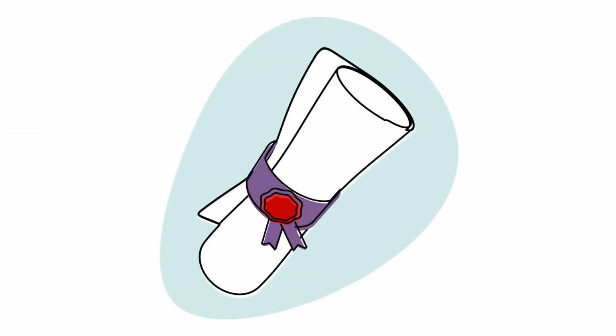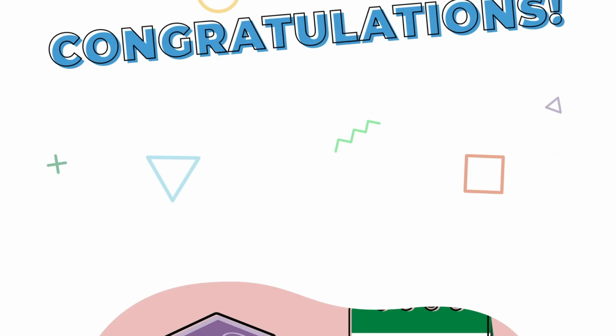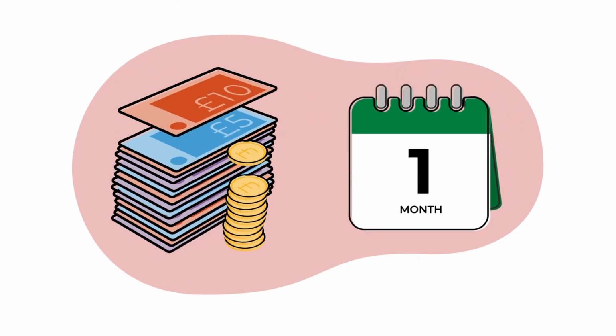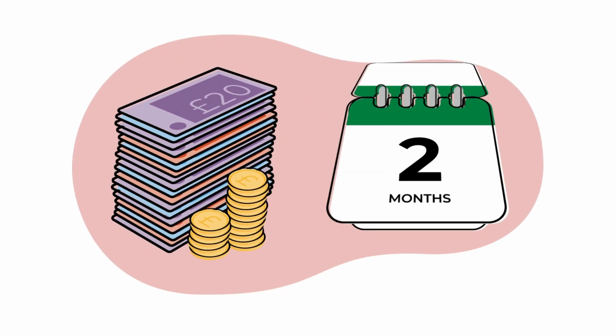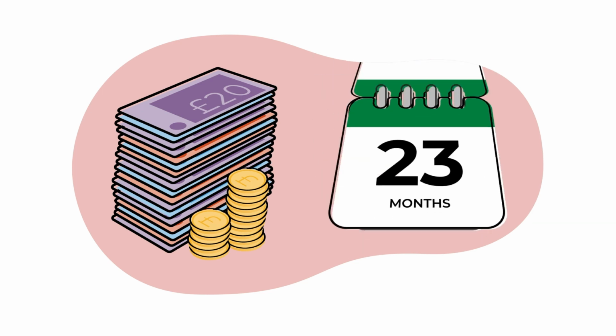If your application was successful, the patent is then published as granted. Congratulations, you now own a UK patent. The IPO say it typically costs £4,000 to grant a patent with a patent attorney, and typically takes 2 to 4 years, but other strategies are possible.